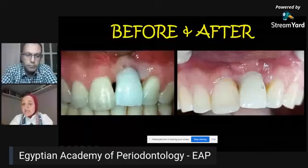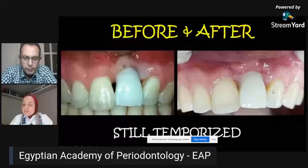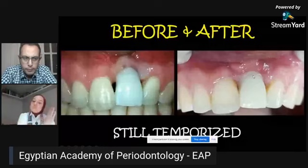At this point, you can adjust your temporization and your abutment to make it more thin and to place it more palatally, so that you obtain more migration of the margin and maybe obtain better results with the modification and thinning of the prosthetic part of the crown.